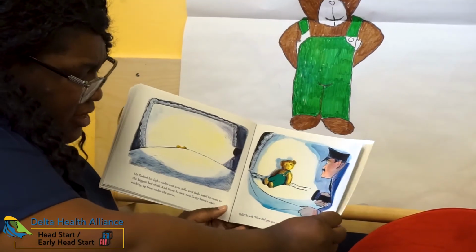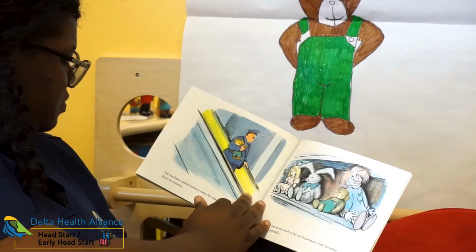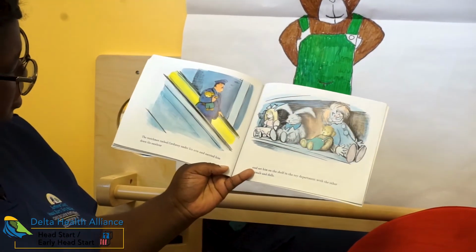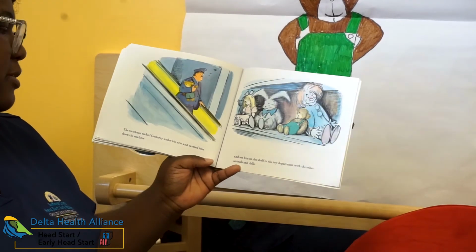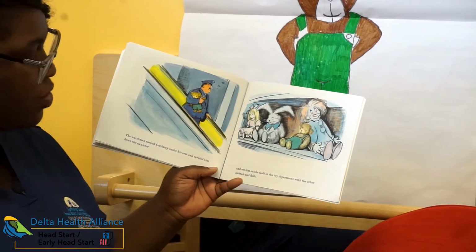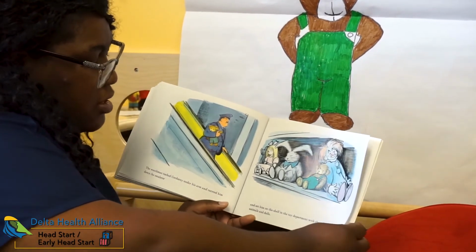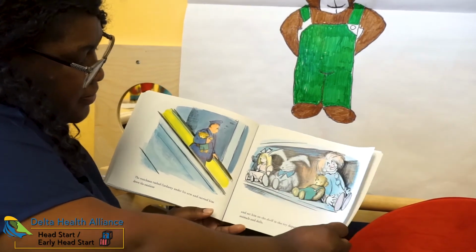"Hello," he said. "How did you get upstairs?" The watchman took Corduroy under his arm and carried him down the escalator and set him on the shelf in the toy department with the other animals and dolls. Look at her. He just saw him there.